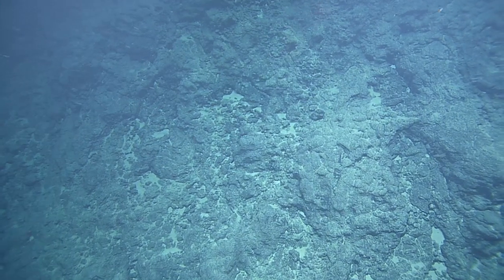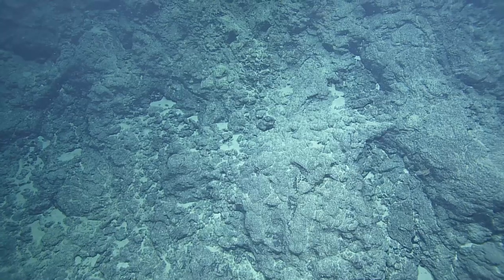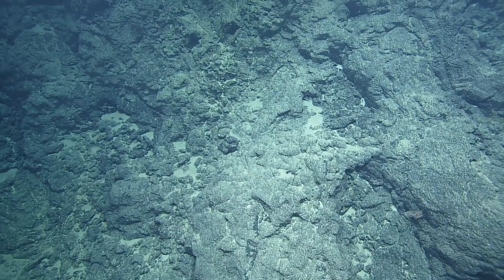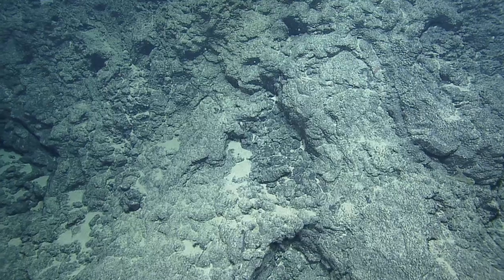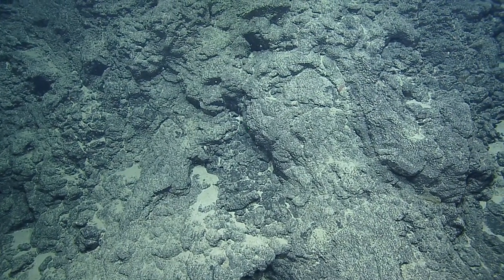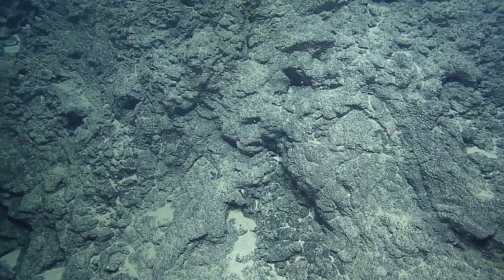Good morning, control van. Good morning, internet. We are excited to be kicking off our 8 to 12 watch this morning on our second dive of the Ala Au Moana Kaiuli expedition here on board exploration vessel Nautilus in Papahanaumokuakea. We're at the Loudoun Seamount.